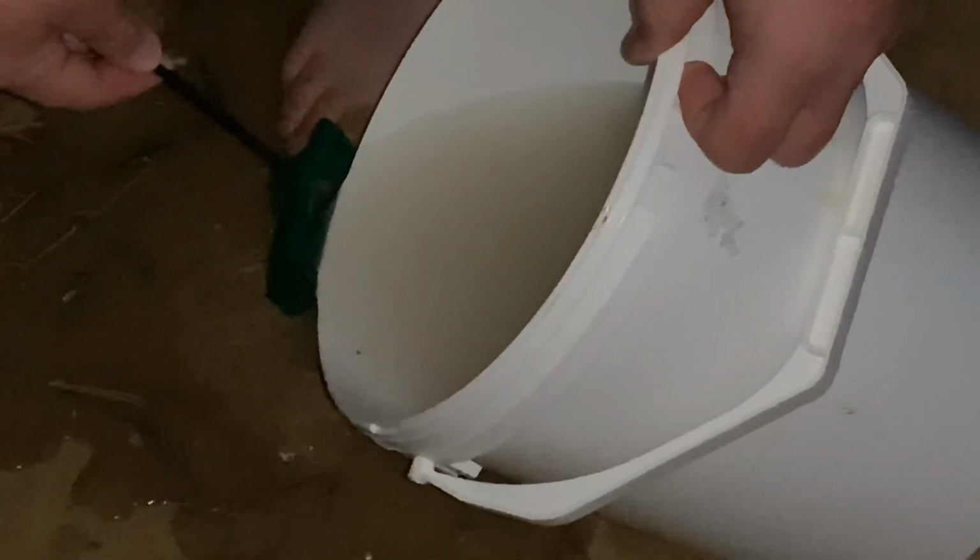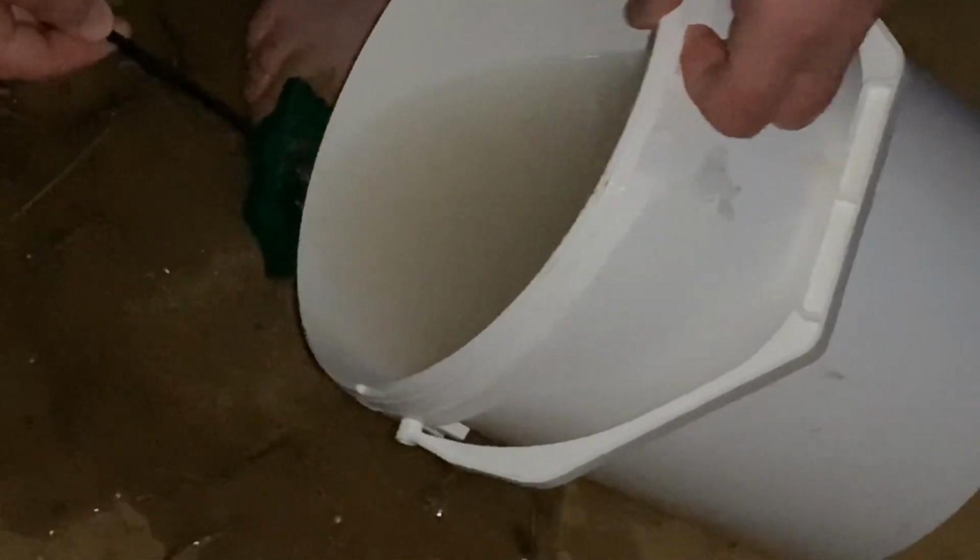What's left? A tadpole and salamander, maybe? So I'm just going to pour the water out here, and see if anything comes out. Go more towards the water's edge so I can get a better look. That way if they come out, they're going into water.